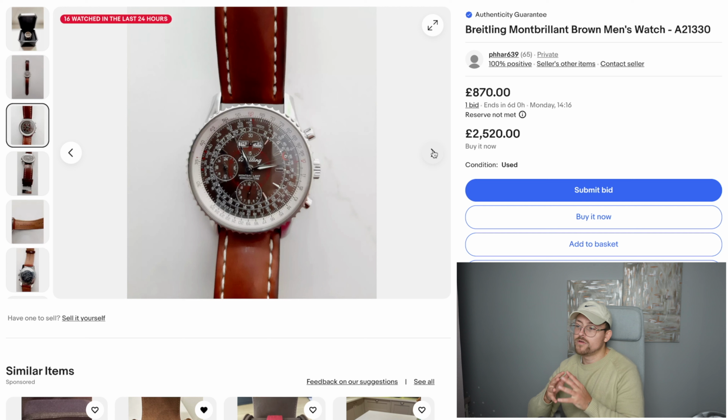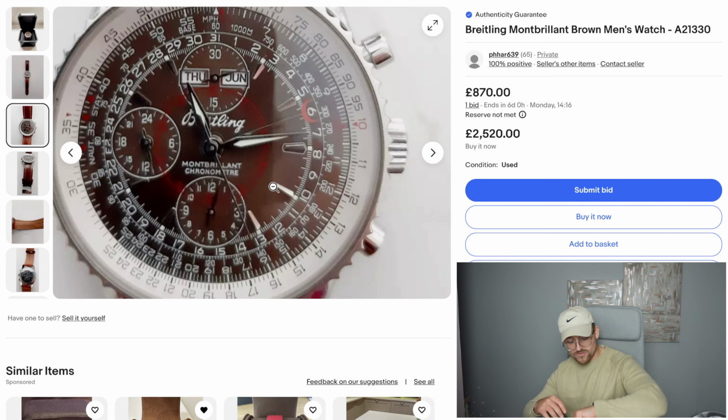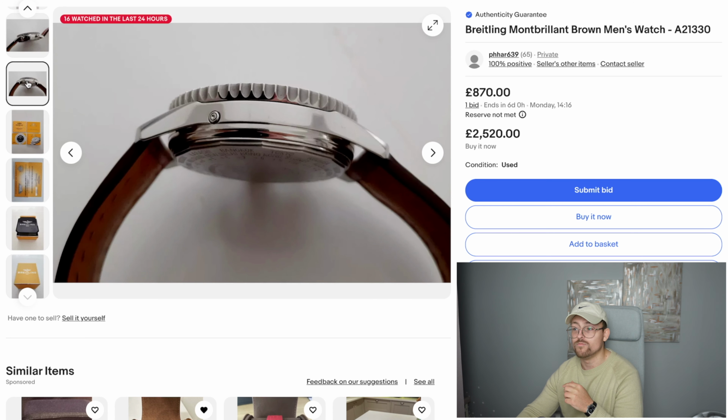I would say what put me off about the dial is it's too complicated. When I did have this Montbrillant, I looked at it on my wrist and sat there for about 10 seconds trying to read the time because there's so much going on. A lot of people like that. I really do like high complication watches, but I feel like it's a bit all over the place on this Navitimer.